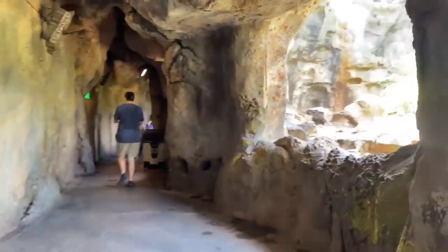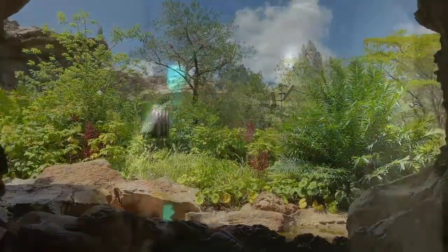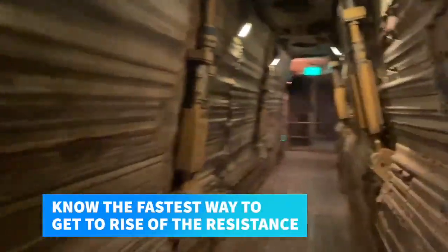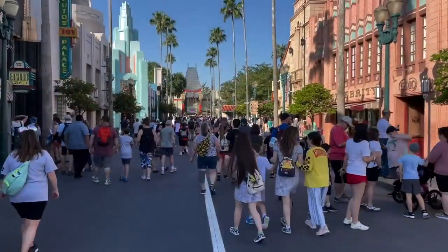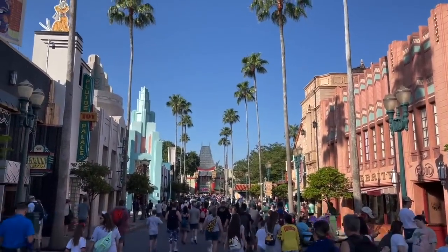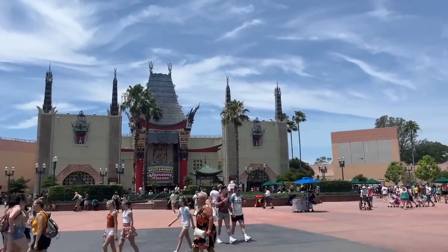Now, this next one can be a huge deal if you're a Star Wars fan. You gotta know the fastest way to get to Rise of the Resistance. If you're looking for the shortest path possible to Galaxy's Edge so you can hit up Rise of the Resistance as soon as you enter through the front gates of the park, walk all the way down to Hollywood Boulevard, turn right at Mickey and Minnie's Runaway Railway, and walk past the ABC Commissary.